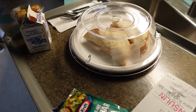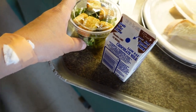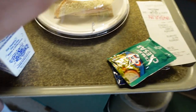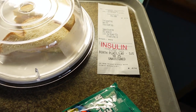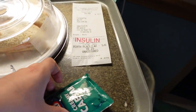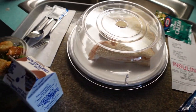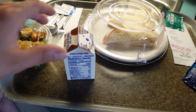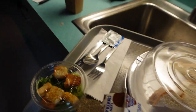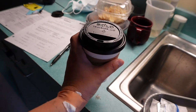Let's see, I got a sandwich and a salad. Turkey sandwich. I wonder why it says insulin. Yeah, that's what I was saying. Are you diabetic now? Hope not. Let's see how this is. Chocolate milk. Like the good old days. And I had some coffee today, which is great because no reflux.